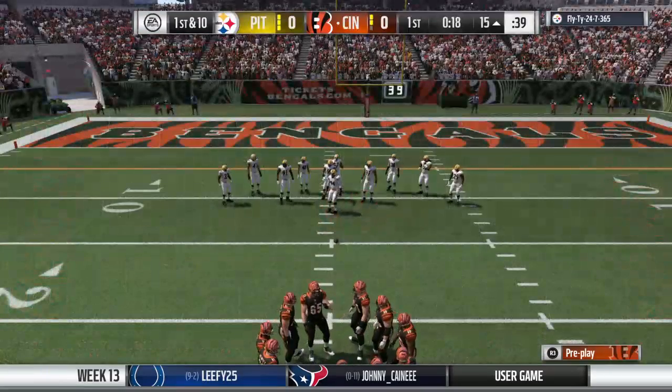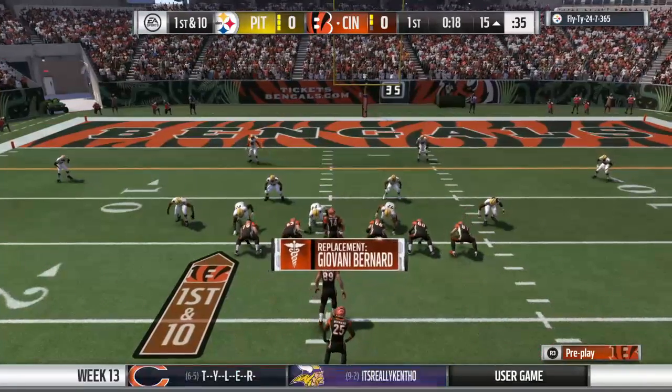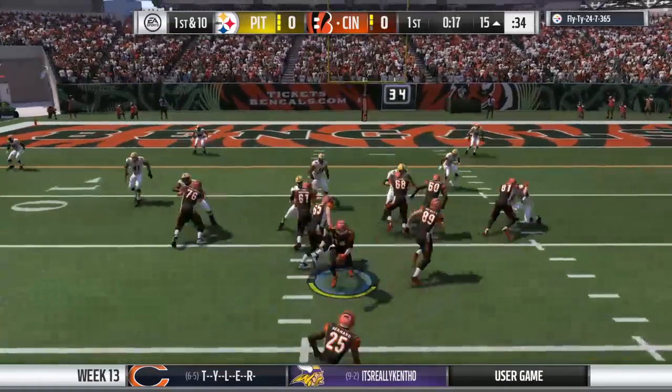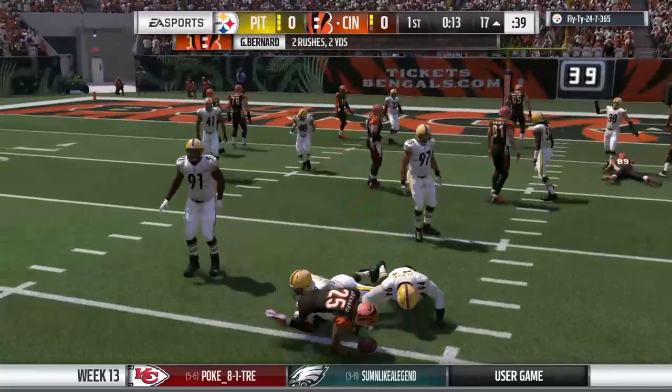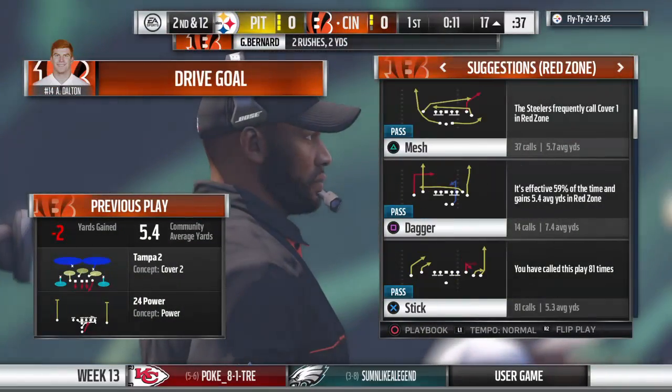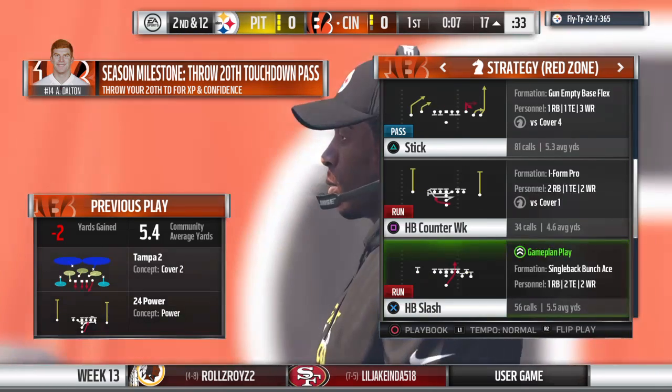So they're operating in the red zone. Dalton gives to Bernard. And this play gets blown up. They'll lose yardage. Back at the 17. That's going to go as a loss of 2, and it'll be second down.